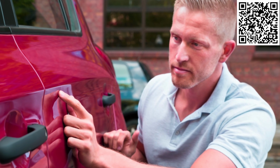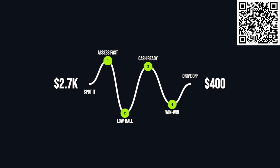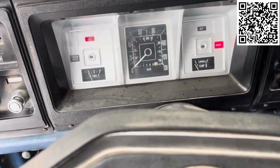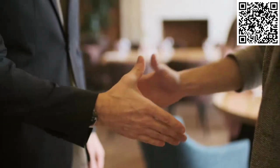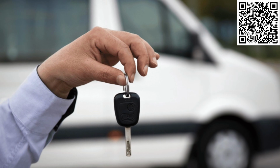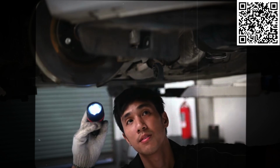Some people take this a step further. They drive around neighborhoods specifically looking for vans in rough cosmetic shape that have current registration stickers on the license plates. Current registration means the owner is still driving it, which means it still runs. Knock on the door, be polite, tell them you're looking for a work van and you don't care what it looks like. Cash in hand. You'd be shocked how many people sell their van right on the spot just because someone finally made it easy for them.